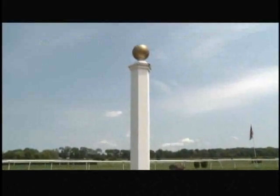You're looking at the 3/16 pole. We're 330 yards from the finish of the Belmont Stakes, and the majority of Belmonts have been won or lost by now.